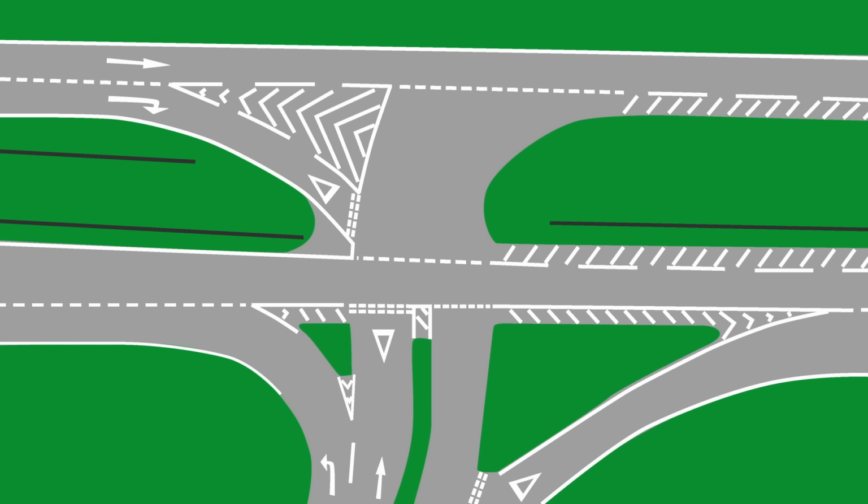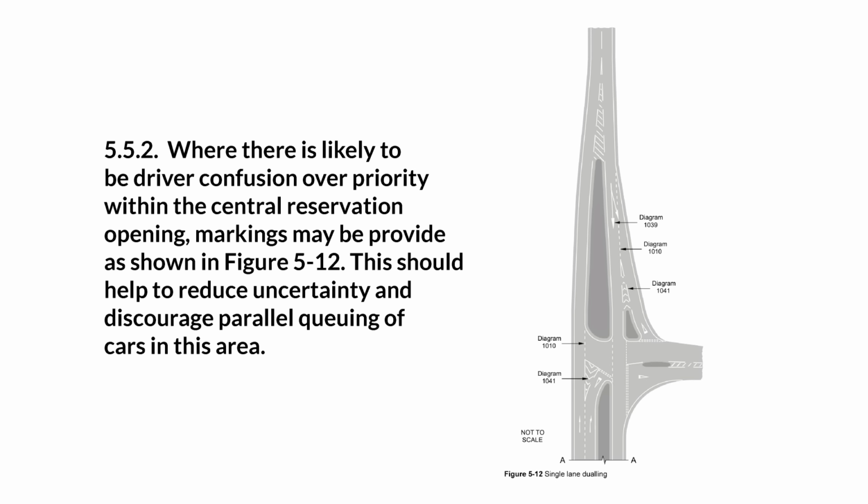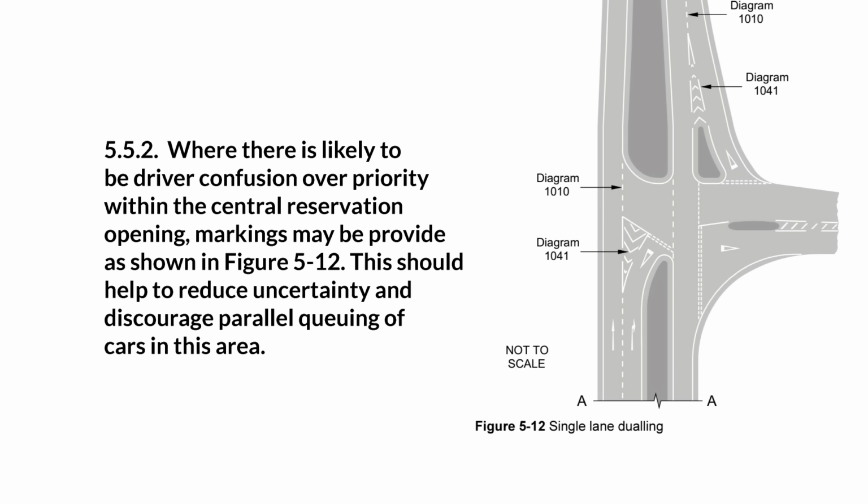But on this road that I just demonstrated to you, it's a dual carriageway. And as there is an opening in the central reservation, that can cause confusion as to who goes first. So they give both directions of traffic a give way line to try and make it safer. Here's what is said in the Traffic Signs Manual, Chapter 5, which is road markings, paragraph 5.5.2. Where there is likely to be driver confusion over priority within the central reservation opening, markings may be provided as shown in figure 5-12. This should help to reduce uncertainty and discourage parallel queuing of cars in this area.